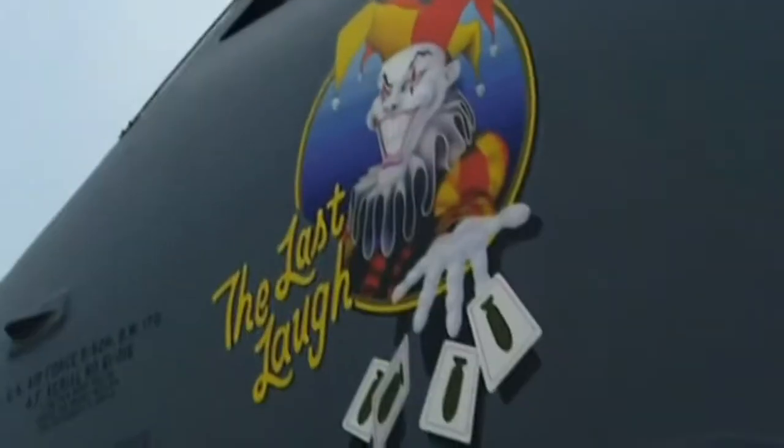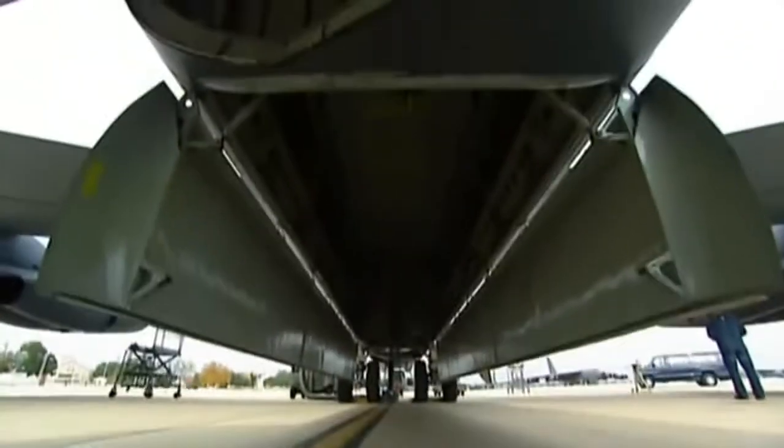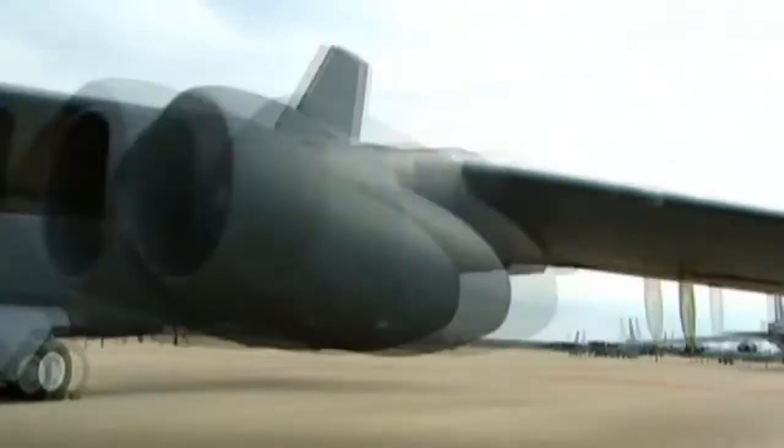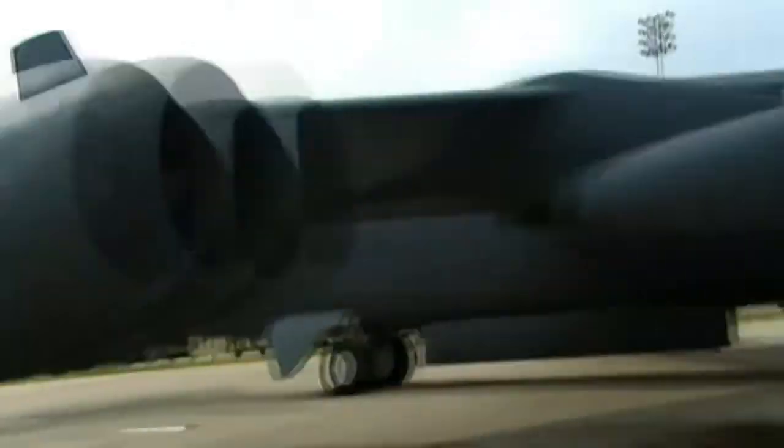B-52 is a symbol of the U.S. Air Force. There is a lot of power that this aircraft brings to the fight. The B-52 captures people's attention because, first of all, it's been around for so long. And as you walk up to the airplane, you'll notice that it has 8 engines.